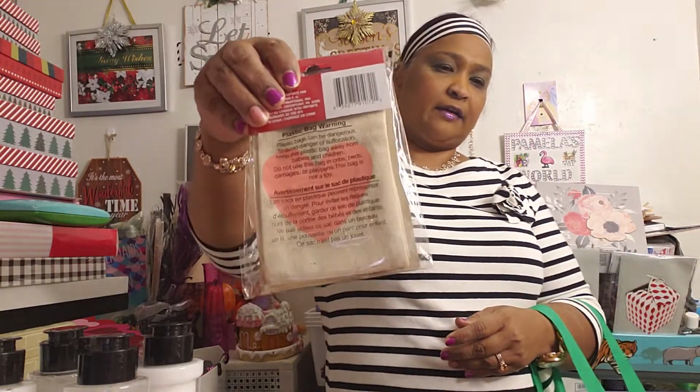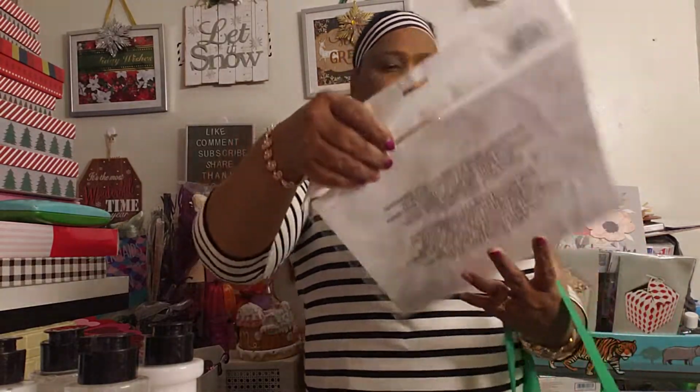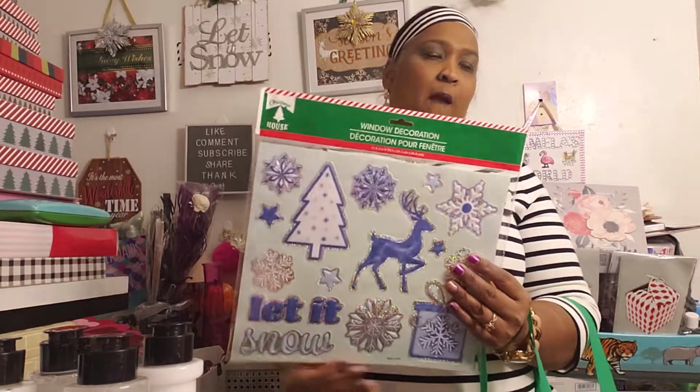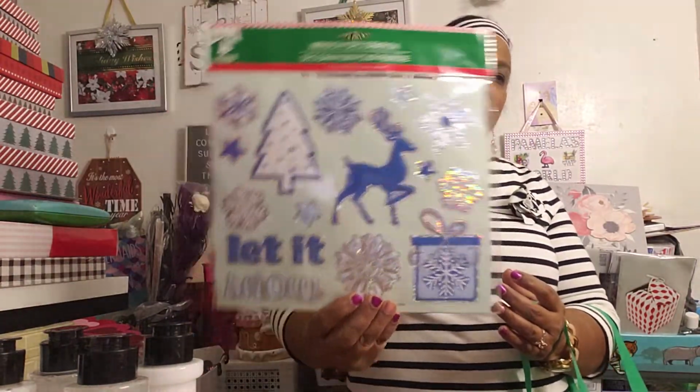And I picked up these treat bags. They had pink and red, but I got the pink. I picked up this because they're a little bit bigger, and I have some of my other necklaces that I want to put in there. And I picked up this Let It Snow, a pocket lettering. Let It Snow, 50 cents.